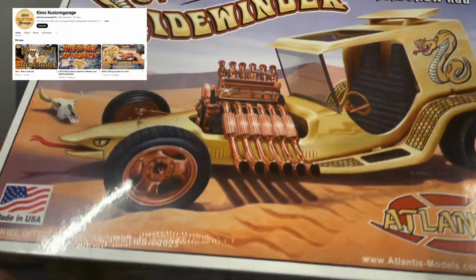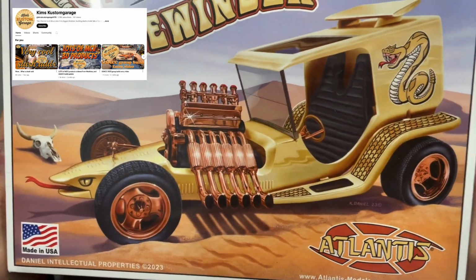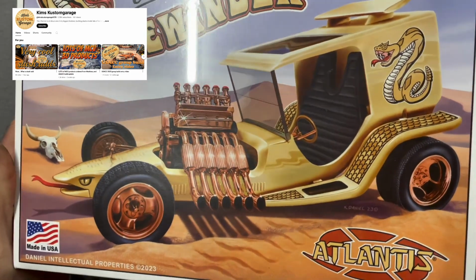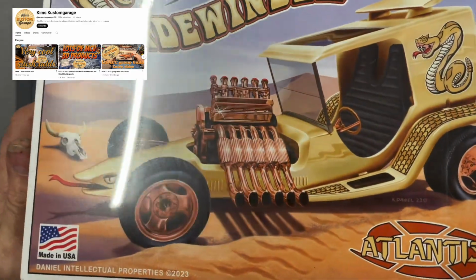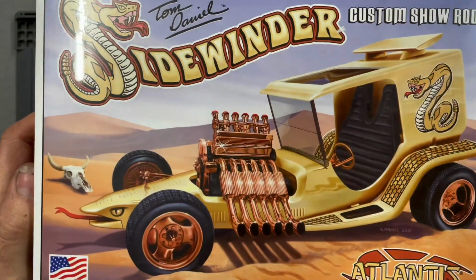But this is a really cool piece. It's very 70s, and I think it's going to make an awesome looking oddball slot car. So there's lots of oddball kits, but I think this one will look really pretty damn cool. So that's coming up in a build at some point.